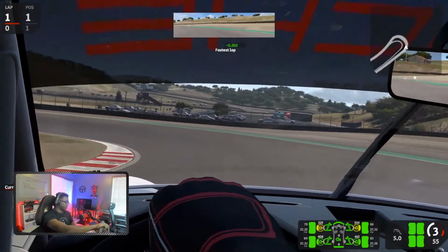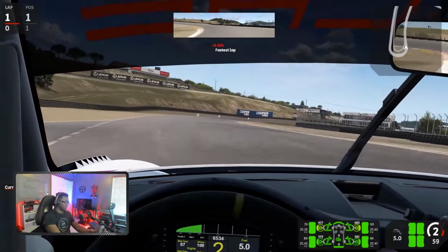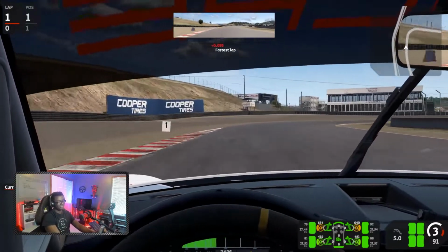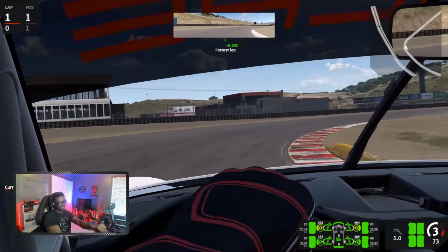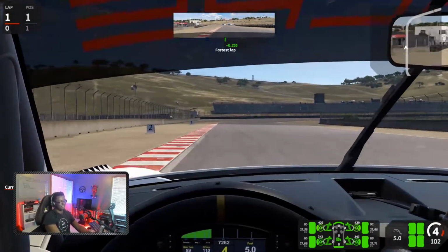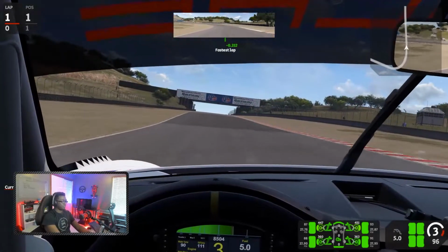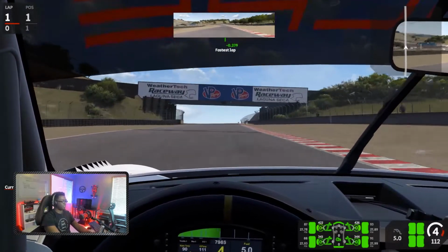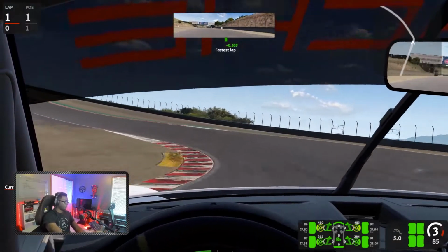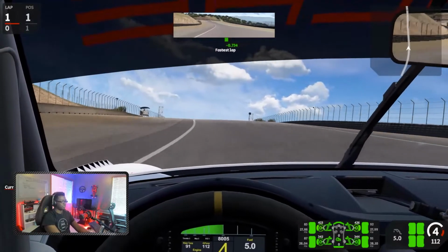Alright, on our second lap here, I believe. Could be wrong, I'm not really keeping track. My confidence is gone because I feel like most of my car is missing. Let's see if I can get a faster time. I think it was a 1:23.015 is the time to beat.